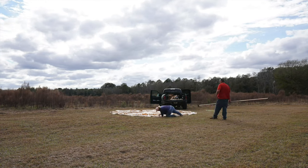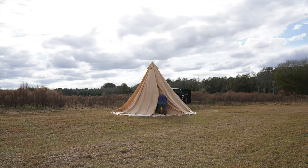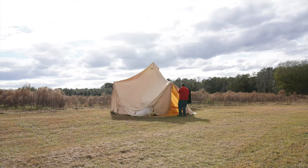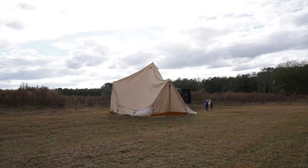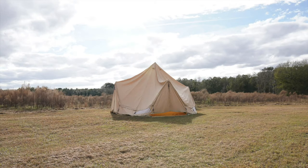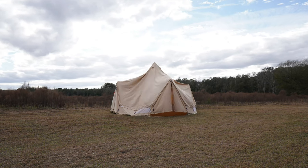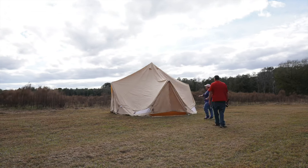So we put the bell tent up. My boyfriend and I have done it together. I can't really imagine doing it by myself. The canvas is real heavy, and it just makes it easier for one person to hold the center pole while the other person puts the door frames in, and then we can tie it out together. There's a lot of stakes, and it takes a while to get all the stakes in the ground, so it's just a whole lot easier with two people. I actually wouldn't even want to try to put it up by myself.